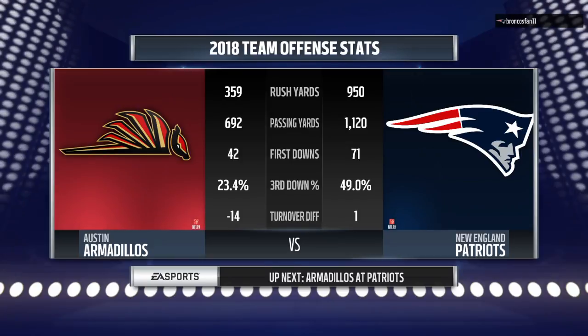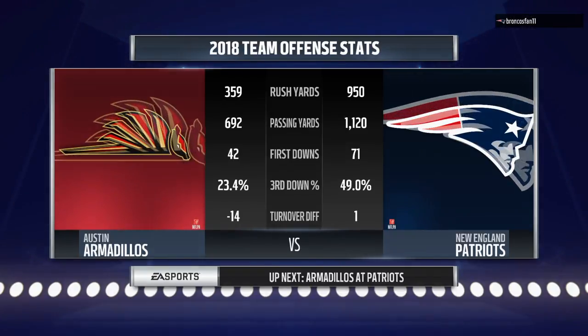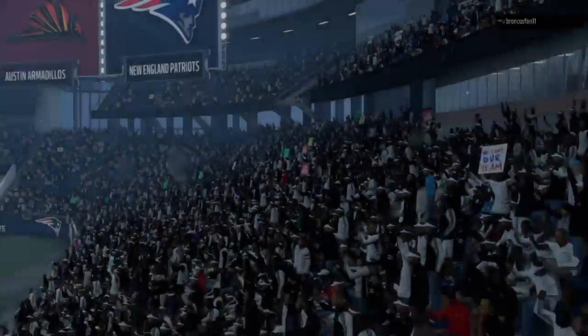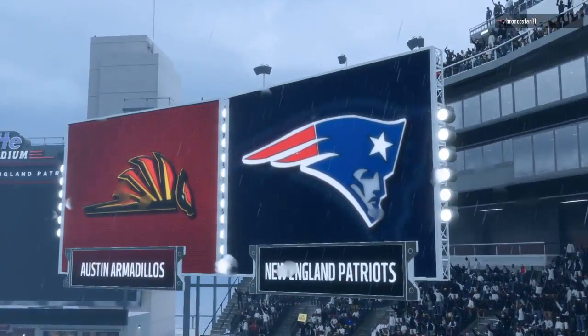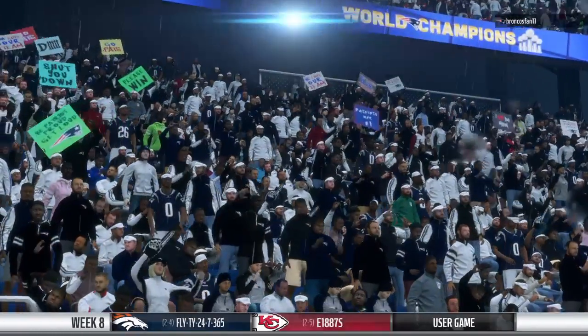Hello, everyone. I'm Larry Ridley. You're tuned into the NFL on EA Sports. Today's game features two skilled wide receivers who happen to be two of the best route runners in the league. It's Antonio Brown going up against Julian Edelman.